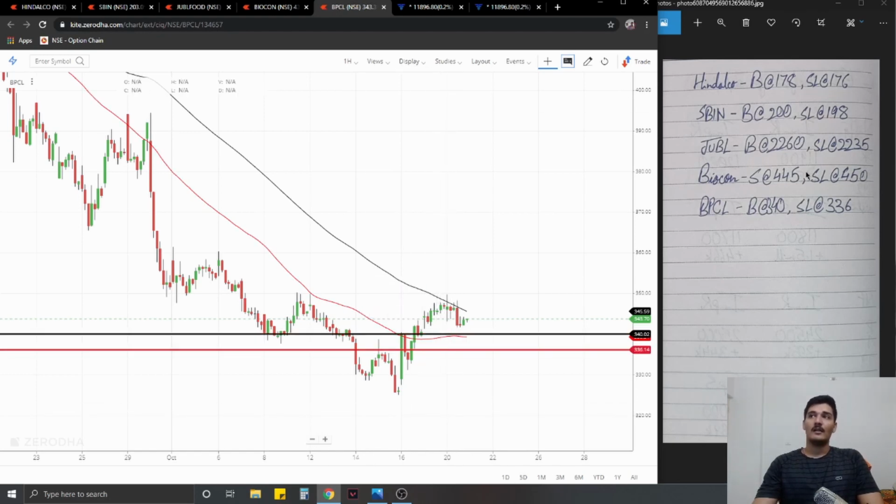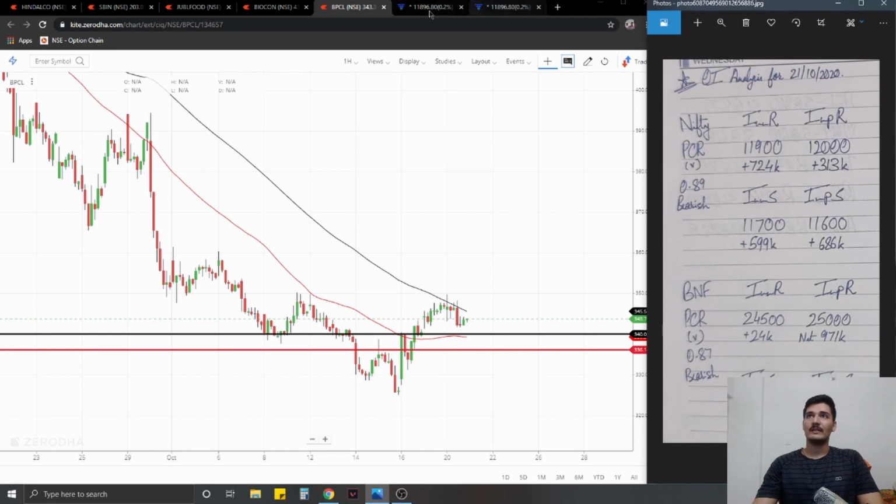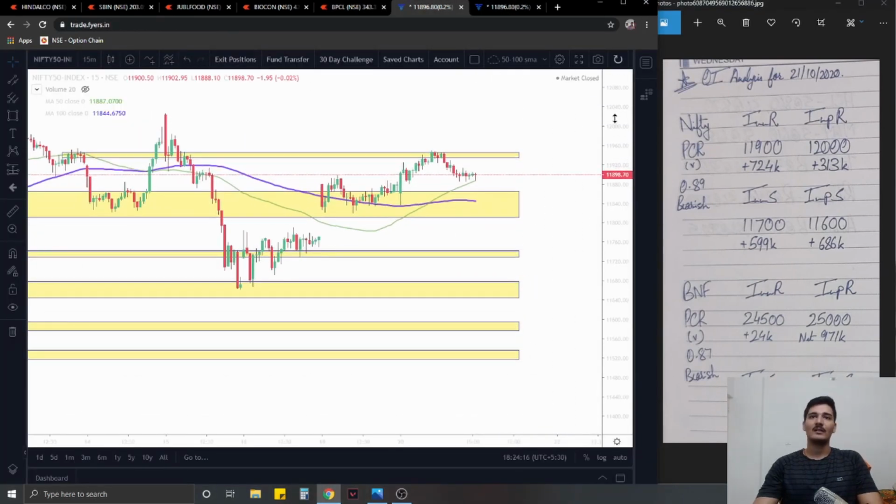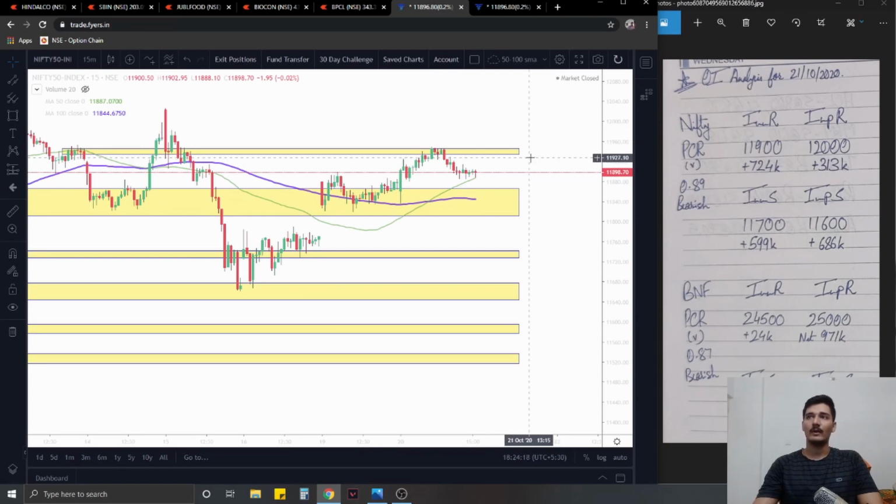Now coming to the main side of things, the indices, starting with Nifty as usual. Nifty, it's not really breaking this zone of 12,000. It's acting as a really strong resistance. So right now I prefer to trade a range break of these two zones, long either above 11,950 or short under 11,850, 11,840. Depending on which direction this zone is broken, the short-term trend for Nifty can be solidified.